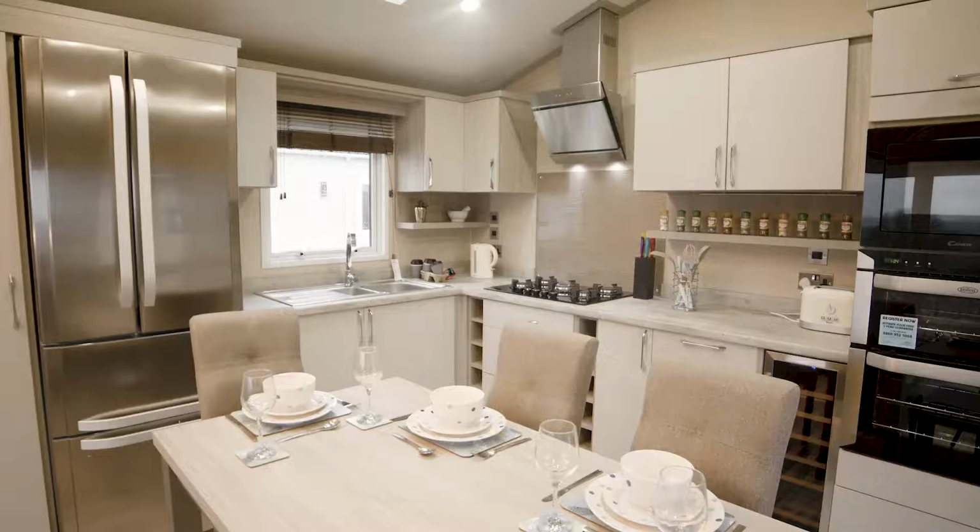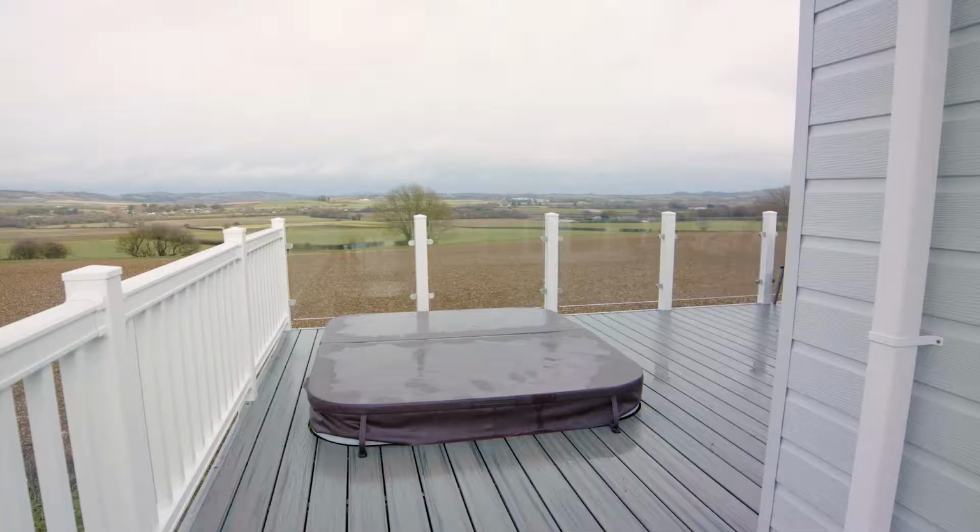It's a very modern style, and with the fact that we've got a hot tub and a nice balcony, I'm certain it will be very, very popular. It's first class, and I would recommend it to anybody.